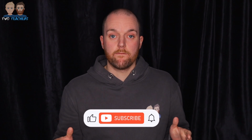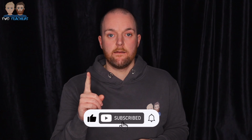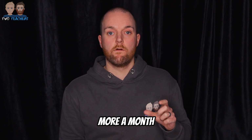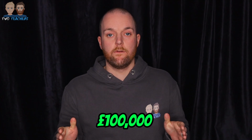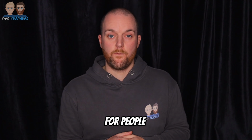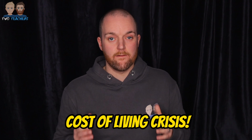As a general rule of thumb, for every 1% mortgage rates increase, you will be expected to pay roughly £50 more a month for every £100,000 of mortgage debt. These increases in mortgage repayments, along with energy bills, fuel, and food price increases, could be the final straw for people struggling in a cost of living crisis.